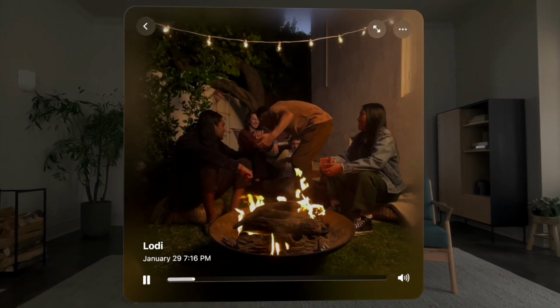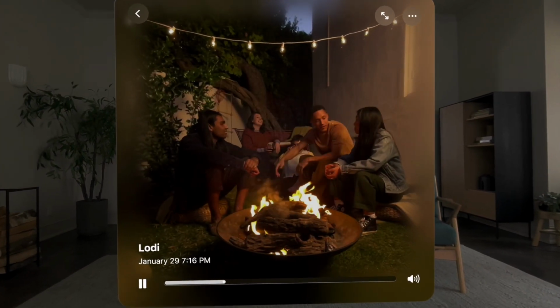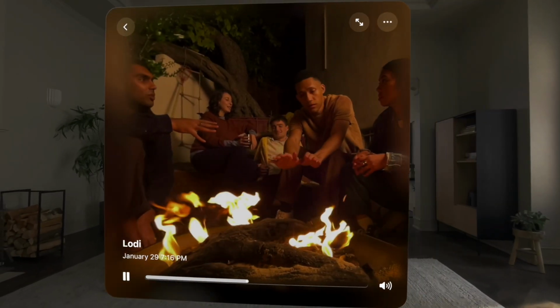One of the things I knew was going to be cool was the spatial video and spatial photos, but to see it in person, on your head, it was insane. The hair on the people was closer, the candles were closer on the cake. It was just insane to see the amount of detail in these spatial videos.